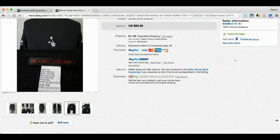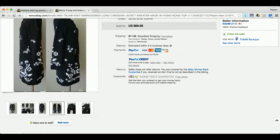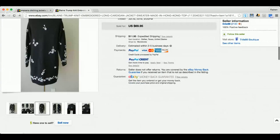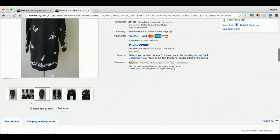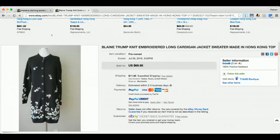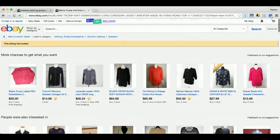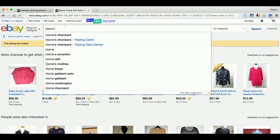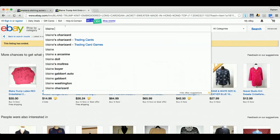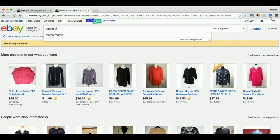This sold for $69.95, and this is under the jacket category. Doesn't look like a jacket, but maybe these long, almost like overcoat dresses. I don't know how to call it, but it's coming up under the jacket category. $69.95. Let's take that brand Blaine Trump. Go. Is this Blaine Trump under women's clothing?